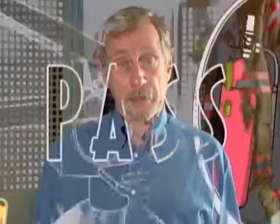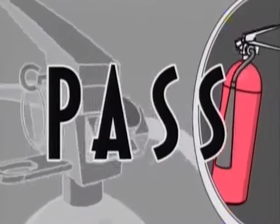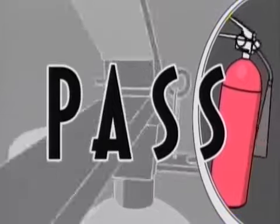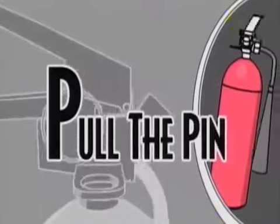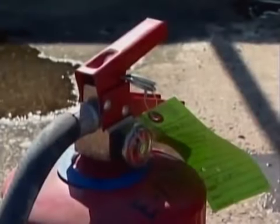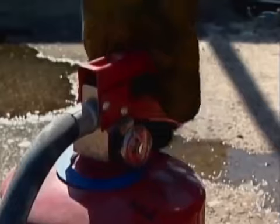Different extinguishers have slightly different operations, but they are similar. Here are a few simple steps that apply to most extinguishers. Just remember, PASS. PASS is a memory device for the 4 basic steps of fire extinguisher use. P, pull the pin. A pin or latch locks the operating lever. Pull the pin or latch to free the lever.